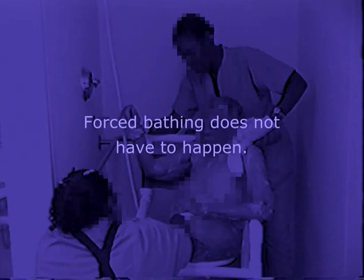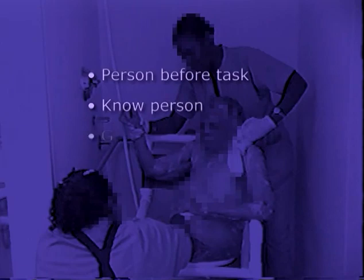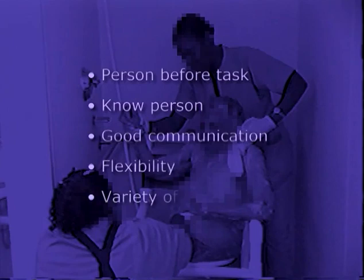There are ways to keep people clean without a battle, and they involve putting the person before the task of bathing, getting to know the person, better communication, and flexibility in when, where, how, and how often people are bathed, and having a variety of techniques that you can use to provide a pleasant experience.